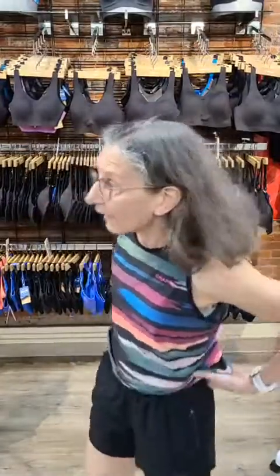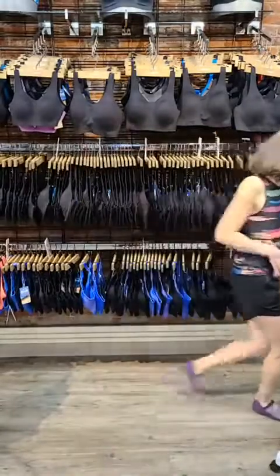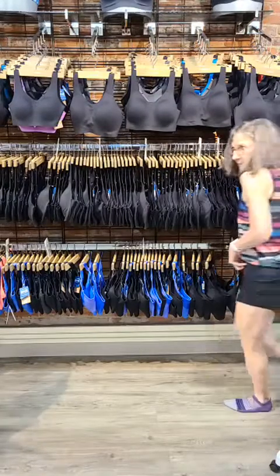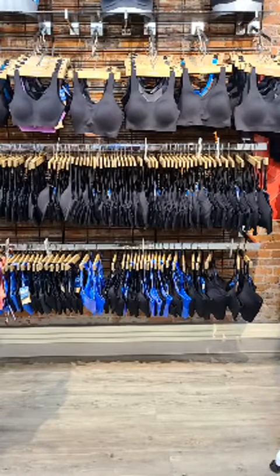A little bit longer, would you say? Yeah. A little bit baggier? Okay, so a different style. Shorter or longer? Shorter. Okay. But there's still a pocket back there. So for those of you that want them shorter, they're shorter.